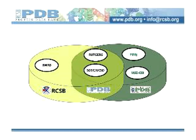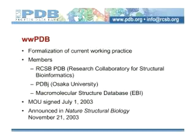And the thing we all have in common is that we are all trying to keep the data so that we keep to a set of standards that everybody will agree to. So the WWPDB is a formalization of current working practice. Right now, the members of the RCSB, PDBJ, and MSD, which is from the EBI, we signed an MOU in 2003, a Memorandum of Understanding, and it was announced in Nature.